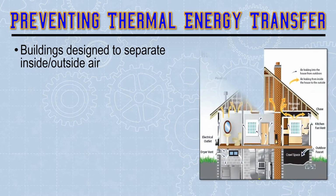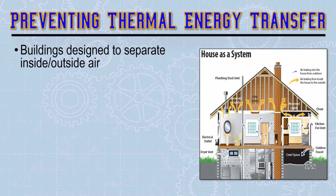Buildings are constructed out of materials that insulate or block thermal energy transfer. Insulating materials do not conduct thermal energy well. Since it does not conduct the thermal energy, it traps that thermal energy, kind of like a thermos or Yeti mug. The parts of the building that separate indoors from outdoors construct the building envelope.